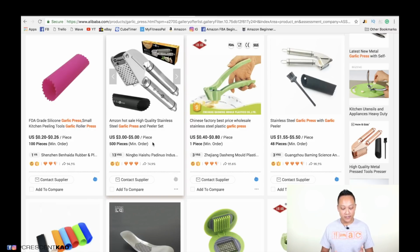Now, keep in mind, when you see these prices, this is the range. For example, this one's $3 to $5. That doesn't necessarily mean you're going to get $3 to $5. This is just an example for them to show you. What you're going to pay is solely dependent on how many units you decide to order, okay? And typically the lowest price here is for high or huge order quantities, right?